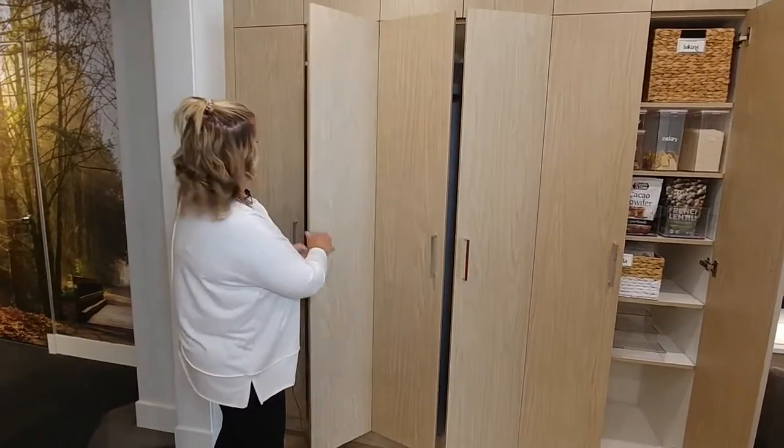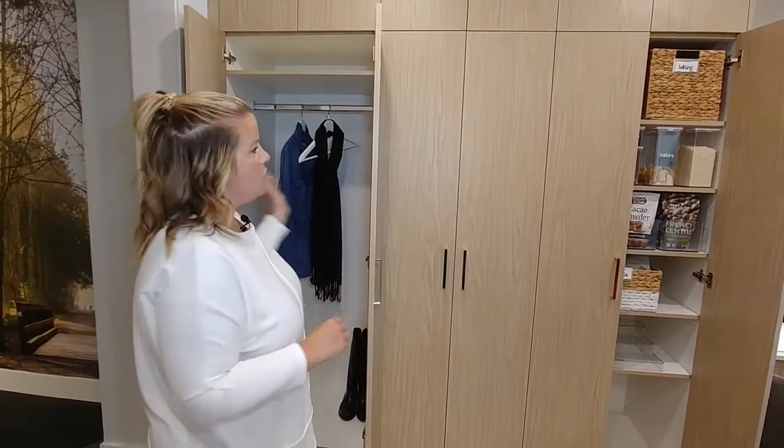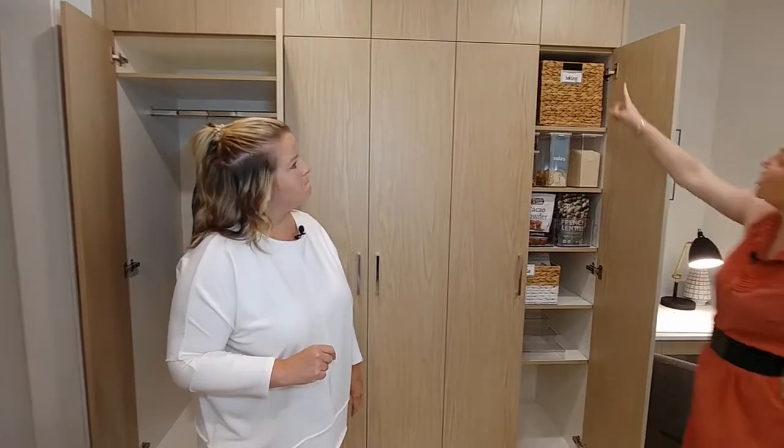It makes sense. Closet. You've got your jackets and coats. So when you come in, this being the front door, you could absolutely have all your shoes here. And then what would you do with these?